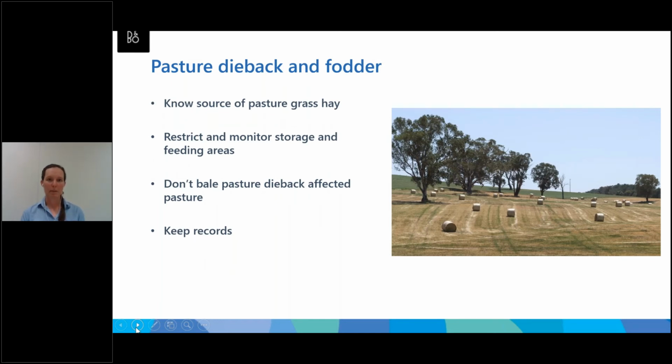I'll touch briefly on this one. There've been a few cases in Queensland where pasture dieback seems to have radiated out from where pasture grass hay, for example, Rhodes grass hay, has either been stored or spread or fed out. So we are suggesting if people are looking at buying hay, that you know where your hay is coming from, particularly if it's pasture grass hay. And try and avoid getting hay out of dieback affected areas. If you're bringing hay onto your property, try and restrict and monitor where that hay is stored and fed out for any signs of pasture dieback.